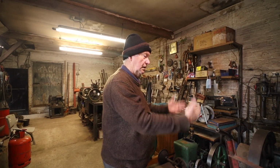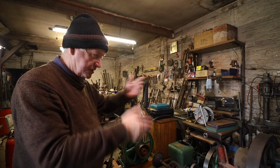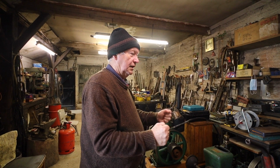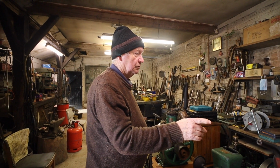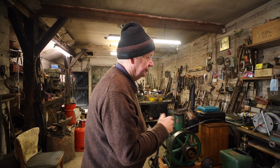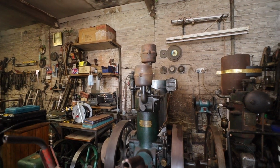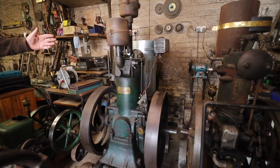It also gives the engine more power, because once they're turning at the designated speed, they give you the power. Some engines you'll find with single flywheels, but the majority of them have twin flywheels. And of course they're closed-in cranks, not open like some of the engines are. That's right. That's got a water tank on the back.